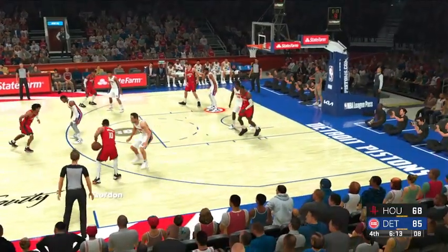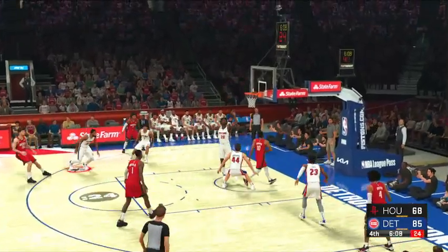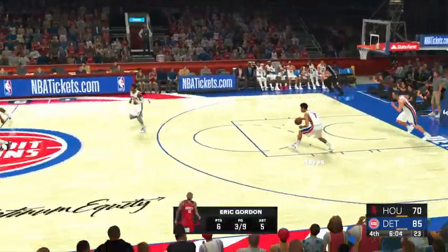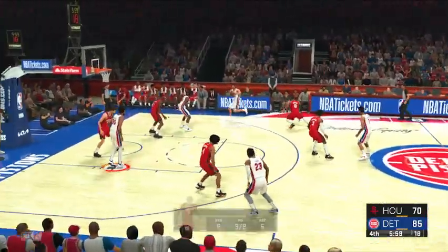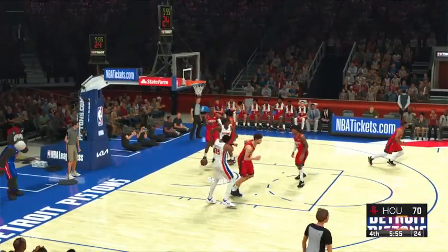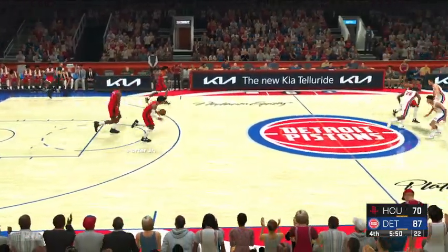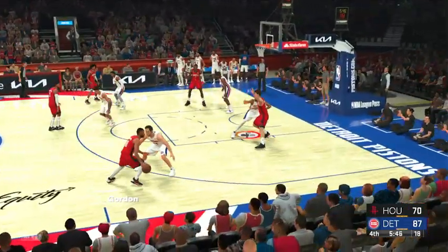Back to Gordon. And they get it. He takes it up and lays it in. How about the ball handling from Gordon? Very creative, pretty tight with it, and knows how to get through the defense with that tight hand. Stewart, great positioning on the putback. Excellent awareness of where to be on the offensive boards. He did it with great position. Porter kicks to Gordon.